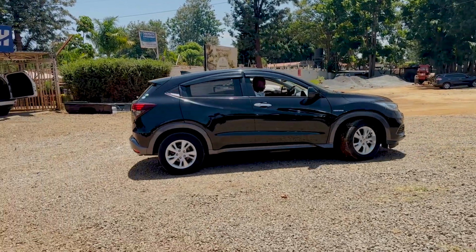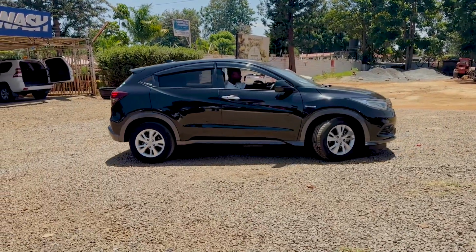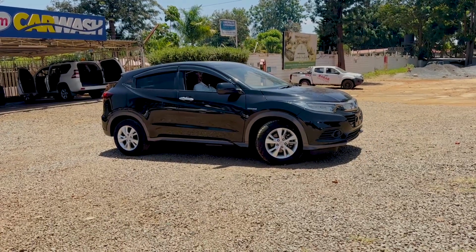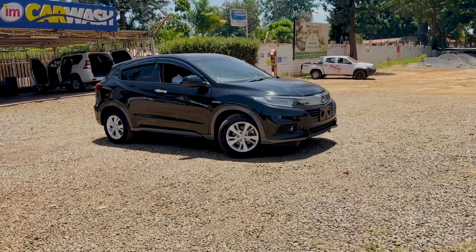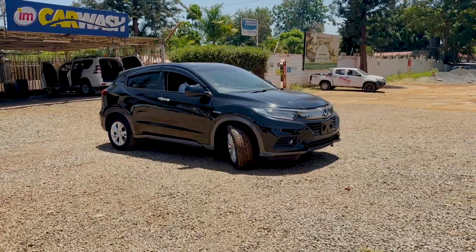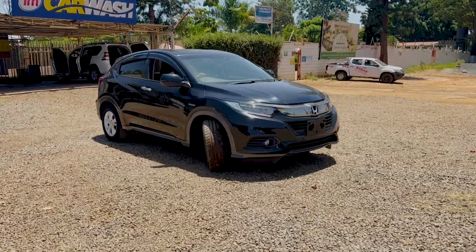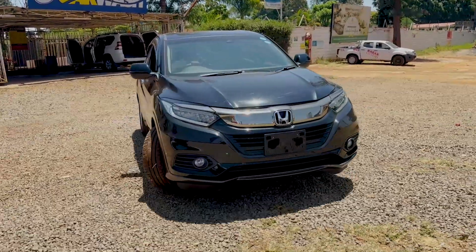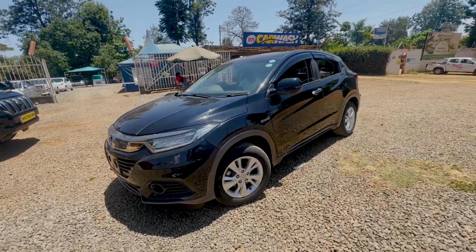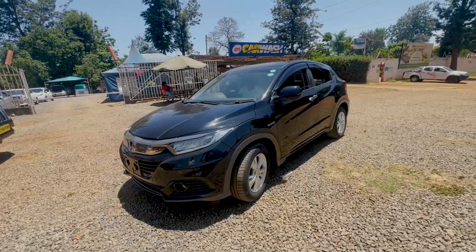This is the 2018 Honda Vezel, or as some people may call it, the Honda HR-V in disguise, and it has been around since 2013, pretending to be a fancy crossover. And Honda thought, hey, let's take the Honda Fit, stretch it a bit, and sell it as something new. And guess what? People actually bought it.